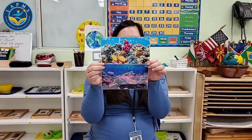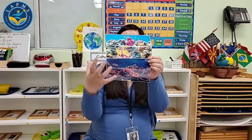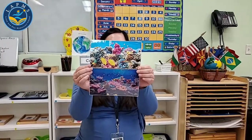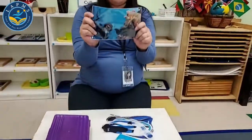So before we learn a little bit more, what can we do? Since this is so close to the surface, it's not super low in the ocean water because it needs the sunlight. So that's why it's closer to the ocean surface. So what people usually do is they go snorkeling so they can see the coral reef closer. So should we go dive in and see the coral reef together? Okay. So before we go see the coral reef together, what should we do?